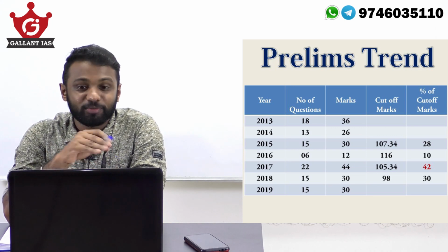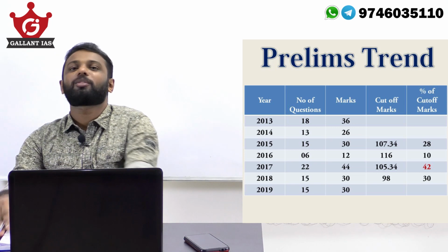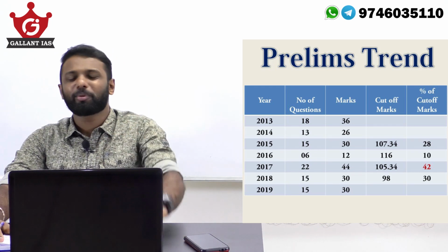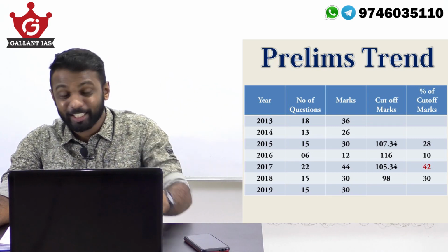And the cutoff marks for that year was 105. That means 42% of cutoff marks were asked from Indian polity alone. That means Indian polity has the high potential to make you clear the prelims, right?